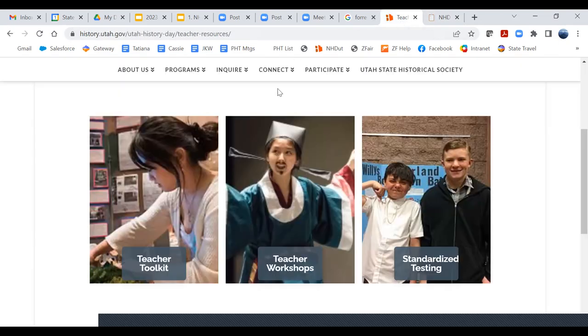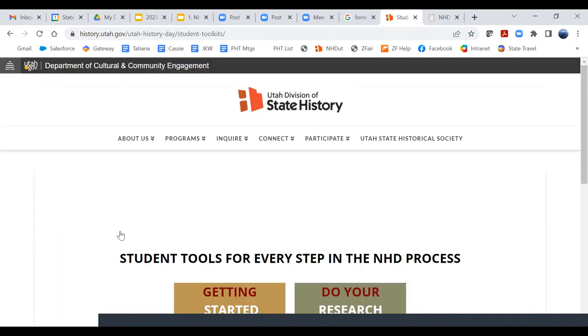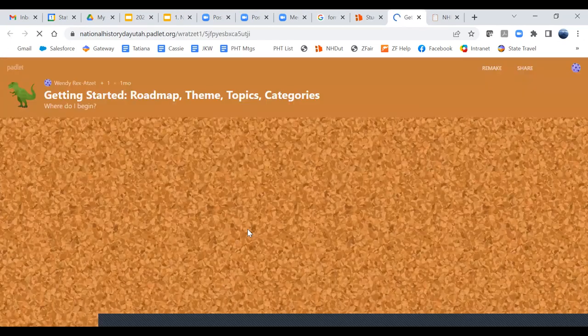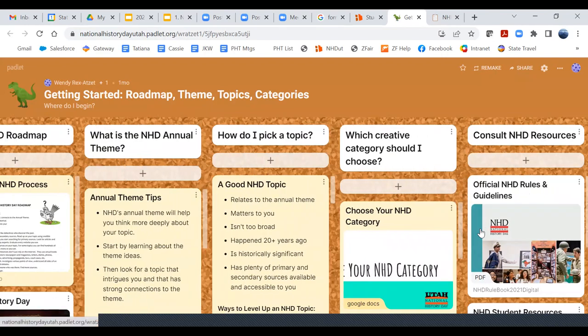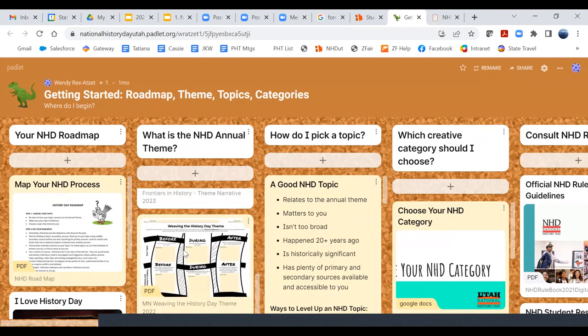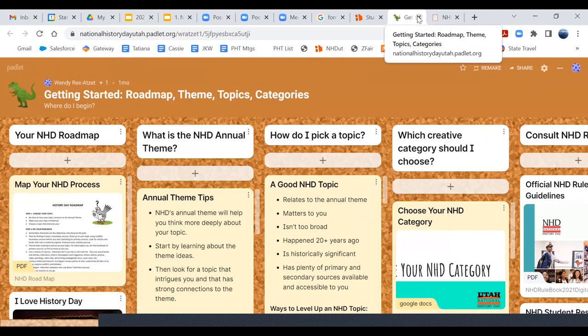You also are going to want to be using the student toolkits, which is a set of distinct Padlets with student-facing tools for the different phases of doing a History Day project. And so each one of these buttons is going to lead you into a specific Padlet for that part of the process. And you can use these with your students in ways that make sense for you. Okay, here's the download of the rule book, topic selection, what's the annual theme, that kind of thing. And you'll find a whole set of materials in each one of the student toolkit Padlets.